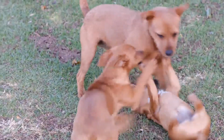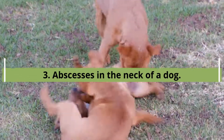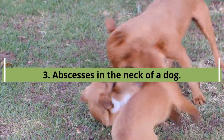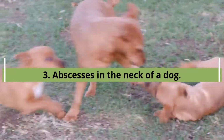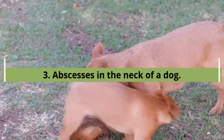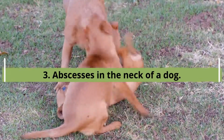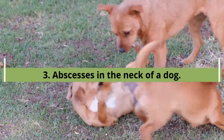3. Abscesses in the neck of a dog. These are accumulations of pus that remain under the skin and are caused by an infection, usually bacterial. For example, if your dog is playing too roughly, or even fighting, the neck is a common place to get a bite or scratch. Sometimes the skin closes, but an infection remains inside. The pus collects and forms an abscess. It can also occur with dirty or clogged hair follicles. Even a sebaceous cyst like the one described above can turn into an abscess.